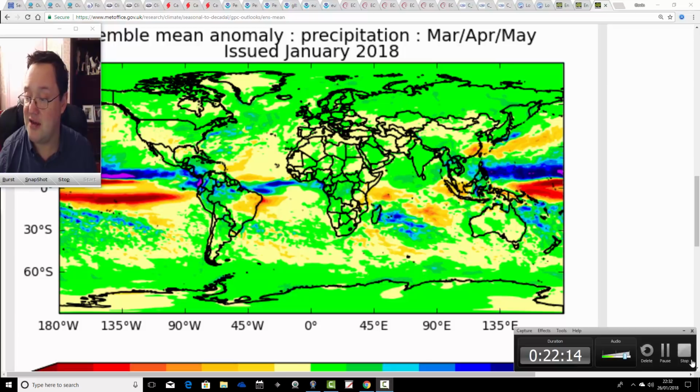Will JAMSTEC keep that below average temperature anomaly? Will we see any more models shifting below average? And will we continue to trend more towards the high pressure dominated side of things for the spring as well? All will be revealed with next month's third and final seasonal model roundup. That will probably be released on the final Saturday of February. Not sure what day that is, but the final Saturday of February will probably be when we release the third and final seasonal model roundup for the spring of 2018.